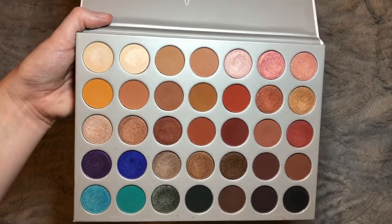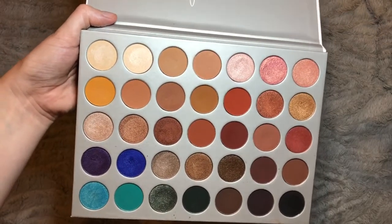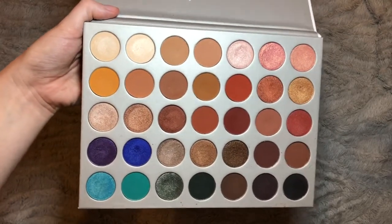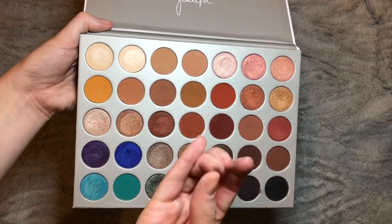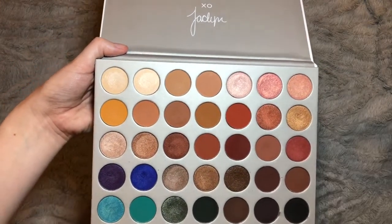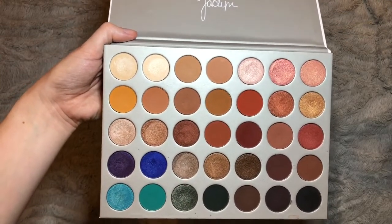When I didn't have this in my everyday makeup drawer for a couple of months, I did miss it, which I took to be a sign that I did really like it. Don't get me wrong, I don't use every single shade in here. I pretty much don't touch the bottom row or anything here. Just stuck my finger in it, that was clever. I do mainly tend to stick to these top 3 rows, but I do have a good go in quite a lot of the shades on the top 3 rows.